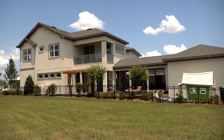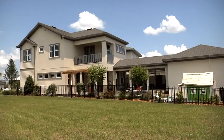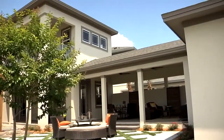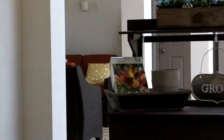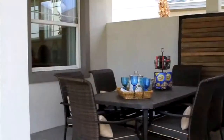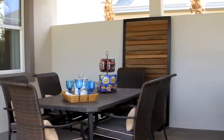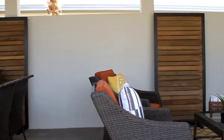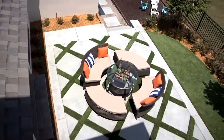The Huxley Grand provides two separate covered lanai areas. Large French doors open from the great room or the dining room to the first covered lanai. The perfect spot to retire in the shade while you overlook your garden. An especially large second covered lanai acts like a breezeway at the rear of the home, leading to the two-car garage. This lanai is so spacious, there's plenty of room for outdoor dining and living.